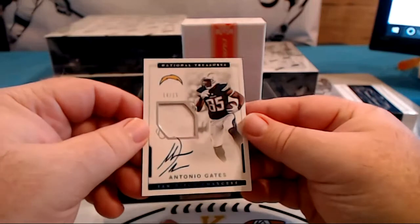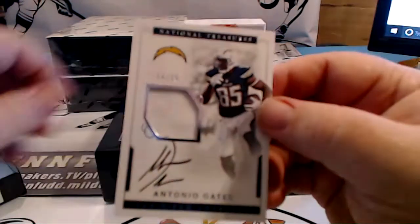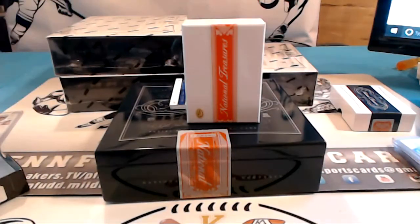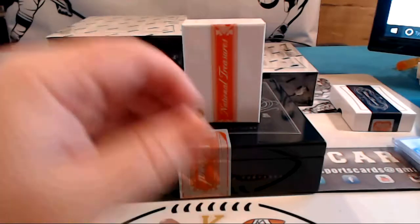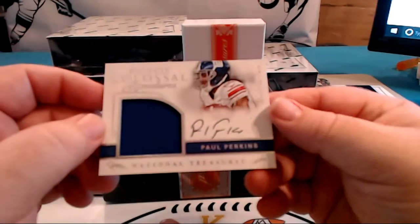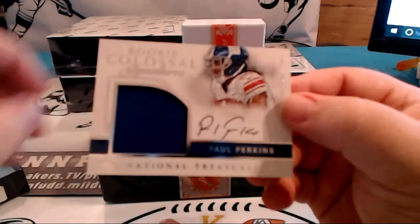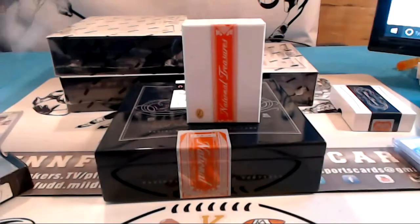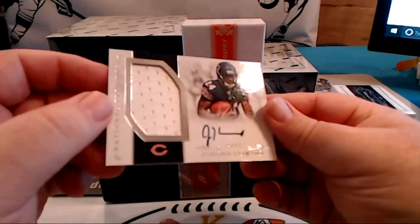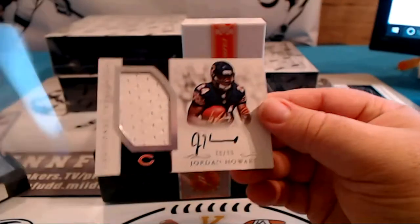Antonio! 14 of 25 for the Chargers. That's Archie. Antonio Gates. This looks like some PC love for Tanveer. Paul Perkins, rookie colossal signatures to 99 for the Giants, the New York Football Giants. PC love for Tanveer. And for the Bears, 79 of 99, Jordan Howard. For the Bears, that's Archie.